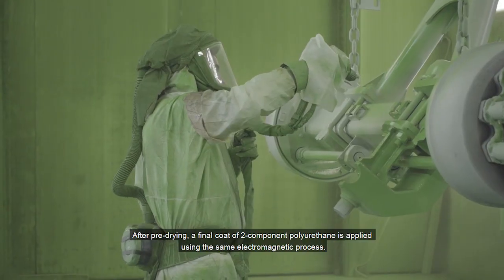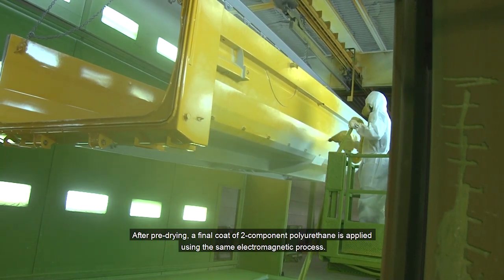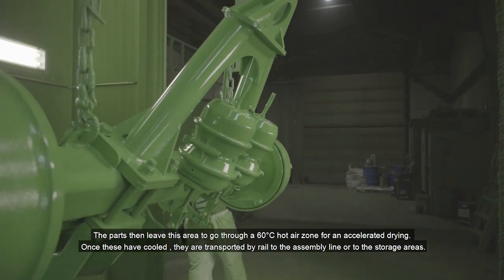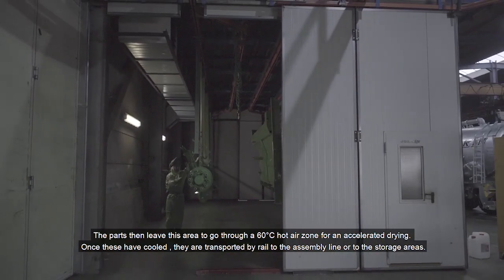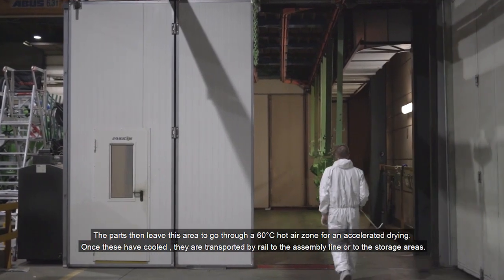After pre-drying, a final coat of two-component polyurethane is applied using the same electromagnetic process. The parts then leave this area to go through a 60 degrees Celsius hot air zone for an accelerated drying. Once these have cooled, they are transported by rail to the assembly line or to the storage areas.